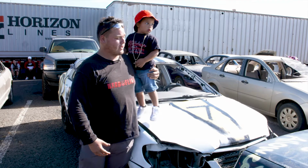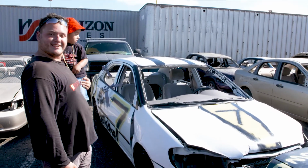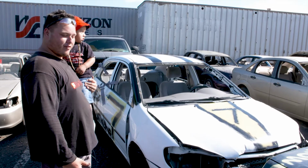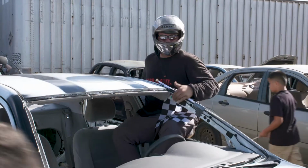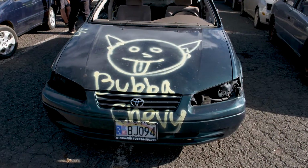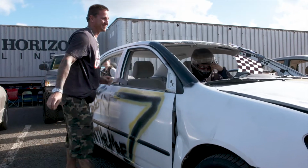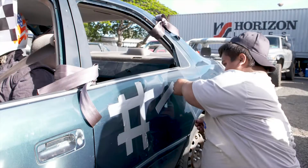Today I'm rocking a 2003 Toyota Corolla. It was recently in an accident and it was donated to me on behalf of VIP Tires, and we're just looking at having a good, fun, safe event. This is my second time driving here at Aloha Stadium, and I just try to put on a show. My son has a good time out here today. It's about the kids, our fans, everybody else, and keeping our streets clean.